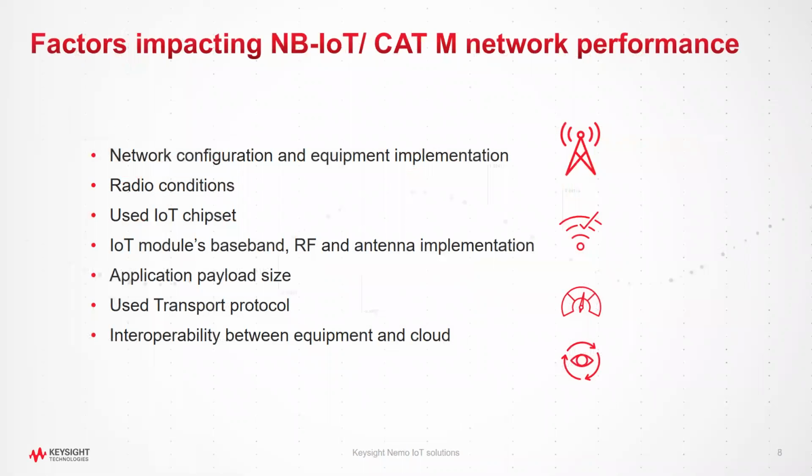So here are some factors that impact NB-IoT and Cat-M performance on the field. There are a lot of them, but these are some that we have documented. There are network configuration specific impacts. There are radio conditions. If there are chipsets that are already used, those get impacted. And especially the IoT modules' baseband on the front end can also impact the NB-IoT or Cat-M performance. And the payload size as well.